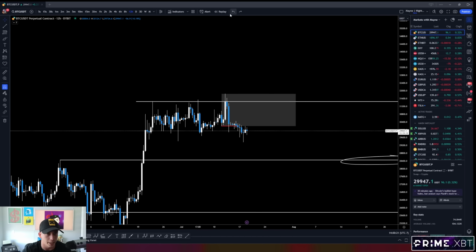Obviously I could be wrong. If we start putting in bullish market structure on the 12-hour chart, my idea is likely going to be wrong. Technically, I am not invalidated until here. But if we close through here and put in a higher high, while the 12-hour is still technically in a downtrend, this could be a clue that we're actually going to trade higher. So that's the level I'm watching now.